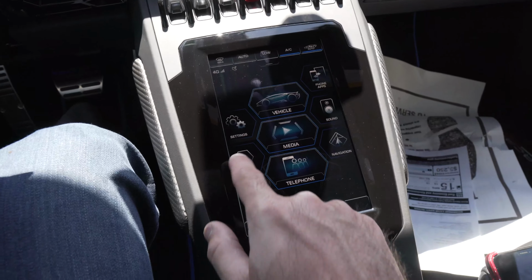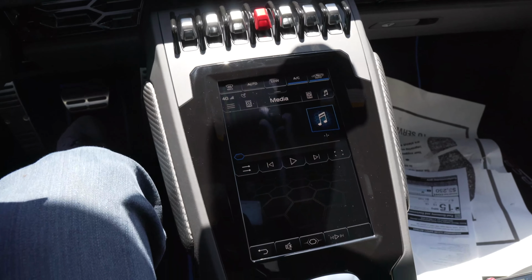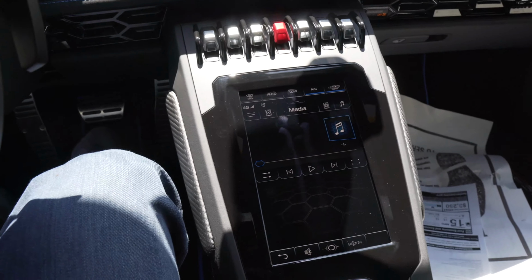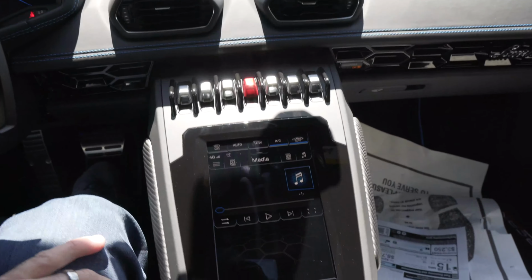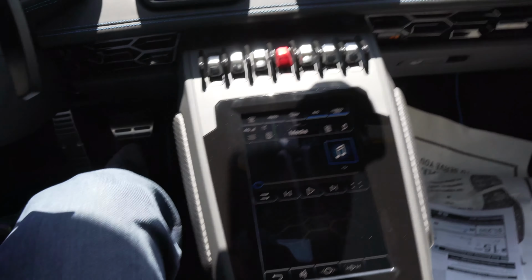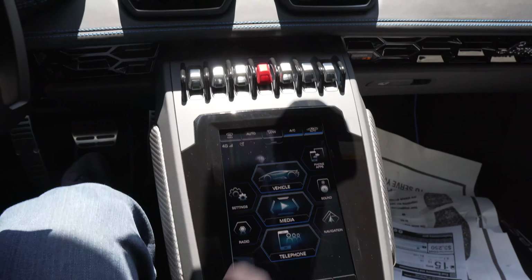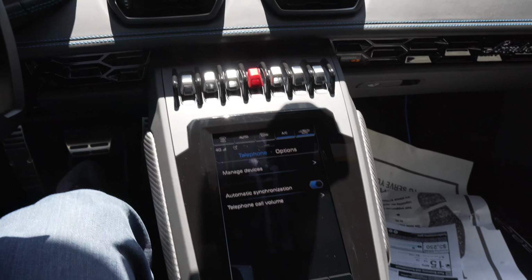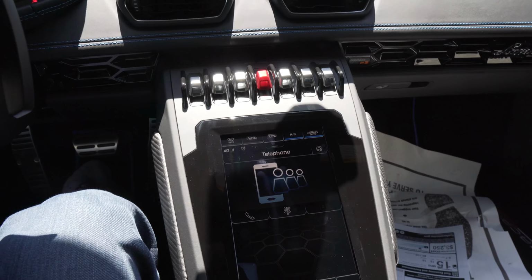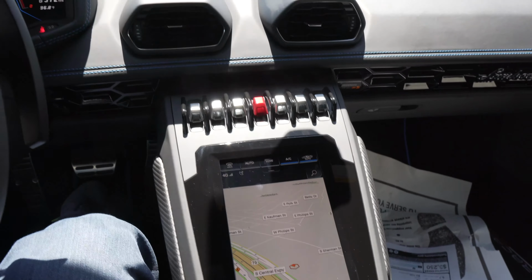But you'll notice here, if you back out, this is the entire screen, so you can hit radio, goes there. You go media for your Bluetooth. This one has the full, they call it the iPhone CarPlay available on it. And then you have your phone. You don't have a device connected. And then your navigation will come up here versus behind the screen.